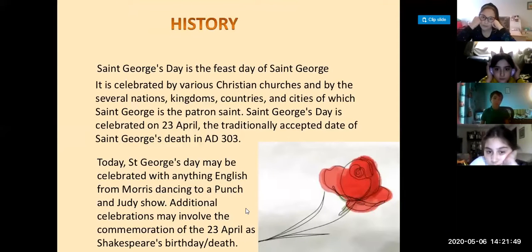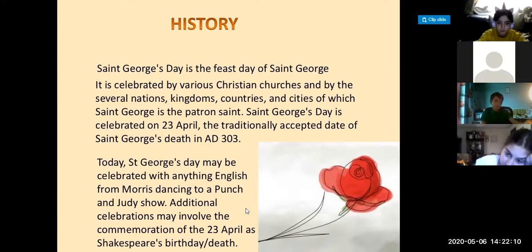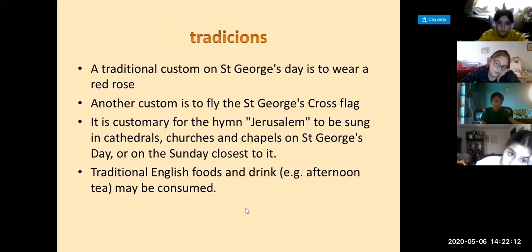St. George's Day is the feast day of St. George. It is celebrated by various Christian churches and by the several nations, kingdoms, countries, and cities of which St. George is the patron saint. So remember the day, April 23rd, AD 303.